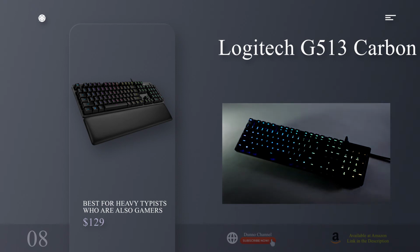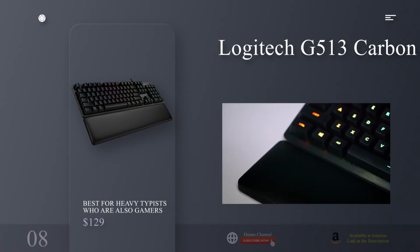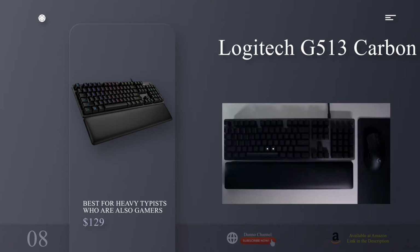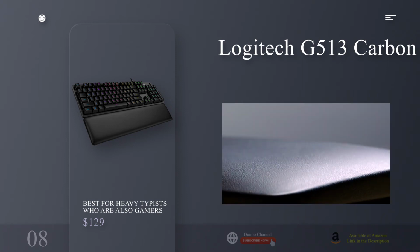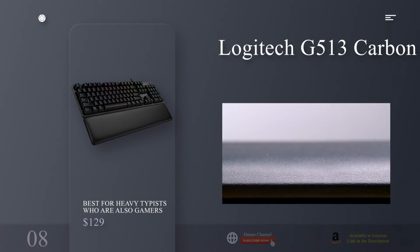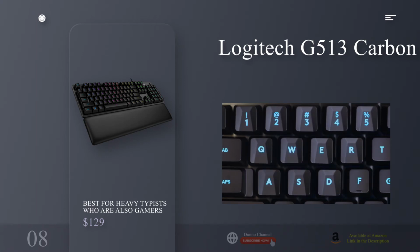Best for heavy typists who are also gamers: Logitech G513 Carbon. Reasons to buy: 1. Choice of linear and tactile switch types. 2. Comfortable and quiet for typing and gaming. 3. Slick design. 4. Roomy palm rest. 5. Per-key RGB lighting.